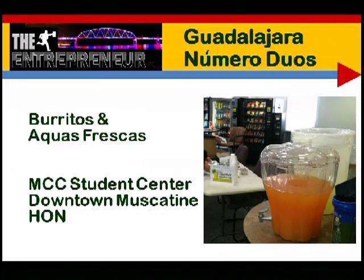Okay, so I think the next one we're going to look at is Guadalajara Numero 2. Did I do that all right, Romero Jr.? Okay. Burritos and aguas frescas. Okay. You sold in the Student Center, downtown, I believe, at Guadalajara Restaurant. Yep. And didn't you sell at Han Company at one of the plants one day? That was our goal, but things didn't work out to where we weren't able to take anything down there.